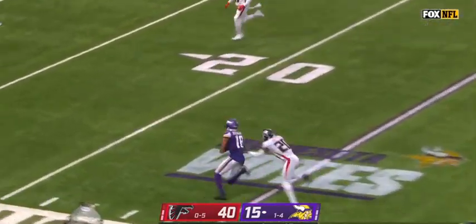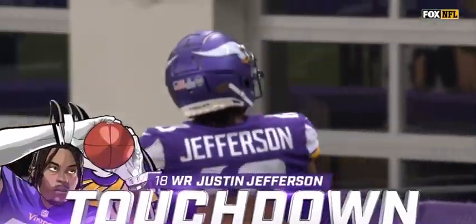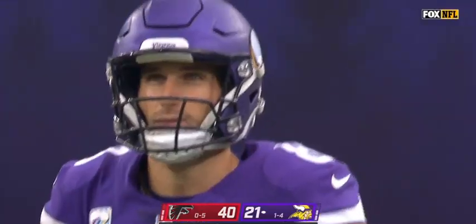This should help. Justin Jefferson able to escape and get in. I thought Kendall Sheffield might rip his jersey off, but Justin Jefferson stays on his feet and scores it from 49 yards out, and his family loves it.